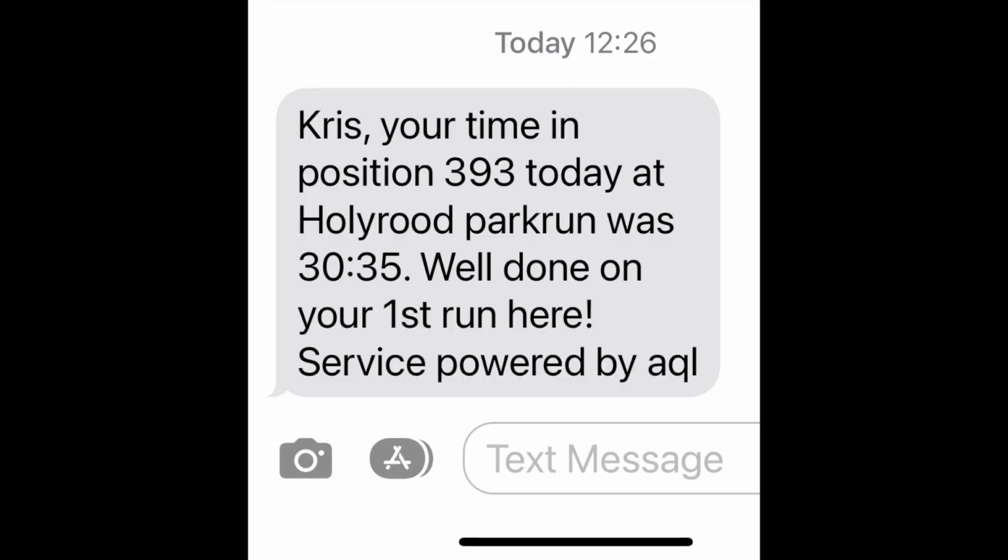I hit stop on my watch there. It said 30 minutes and 35 seconds, I think. So I can go by that rather than my official time. And as I said, it's about a mile uphill to begin with. It levels off for about half a mile.